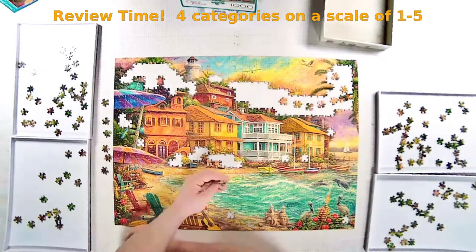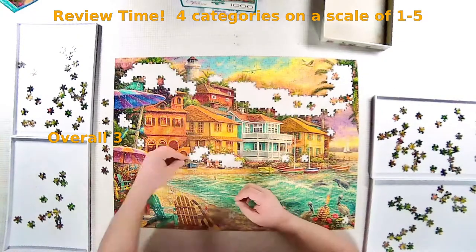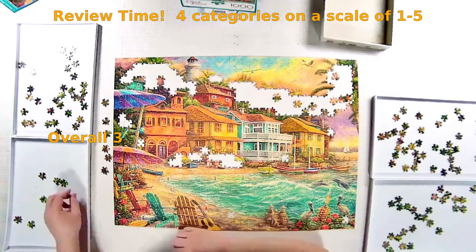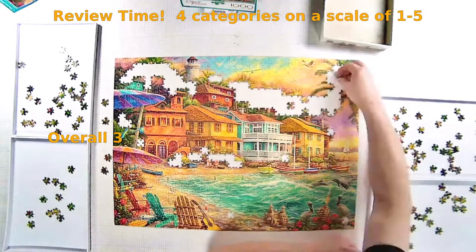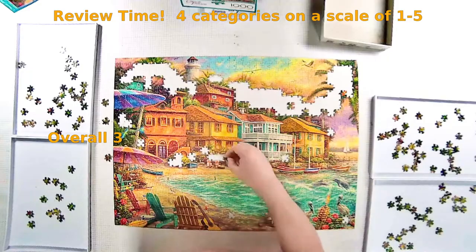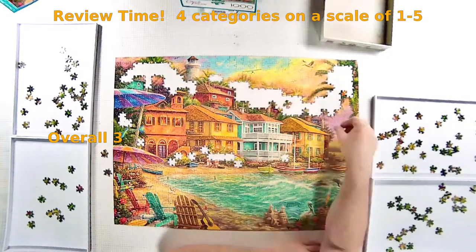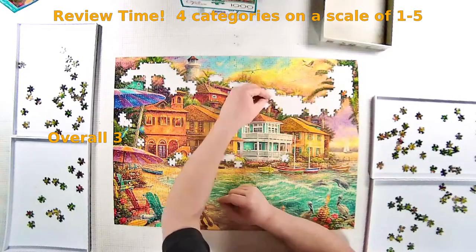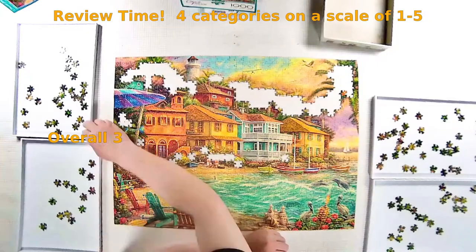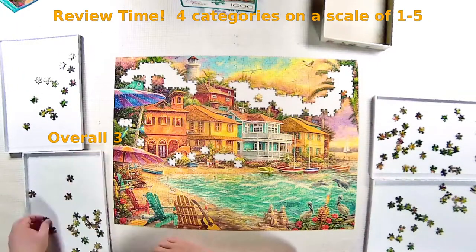Overall, not quite linear, but I'm going to give this a 3. The really above average thing is the image. The rest of it, again, is exactly where it should be. Nothing in this puzzle detracts from the build. So I will definitely build this again. Well, someone loaned me this puzzle, so I have to give it back. So maybe I won't build this one again, but I would build more puzzles by Chuck Pinson again, because they are so eye-catching.